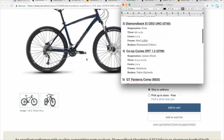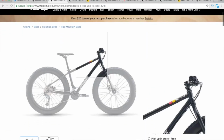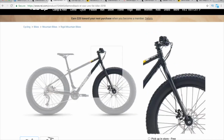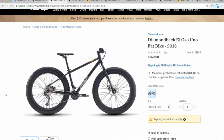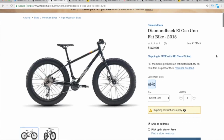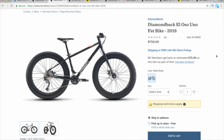Diamondback El Oso UNO. Now, I don't know if you guys know anything about fat bikes. I'm just getting into mountain biking in the whole world, and honestly, I'm a little obsessed with mountain biking, to be quite honest with you guys. But fat bikes, I don't know much about. I do know that they have a like rollover anything style. And I've read a couple reviews on the Diamondback El Oso UNO, and honestly, Diamondback has been known in the past for creating bikes that are solid, right? That they're holding up over the longevity of its life. So Diamondback creates a good solid bike, and coming in at $750 for a fat bike.